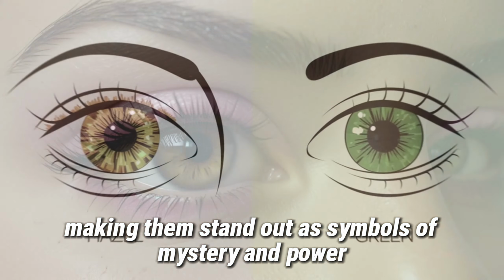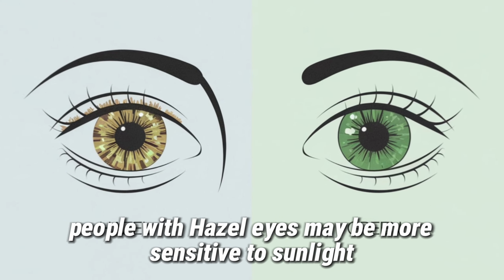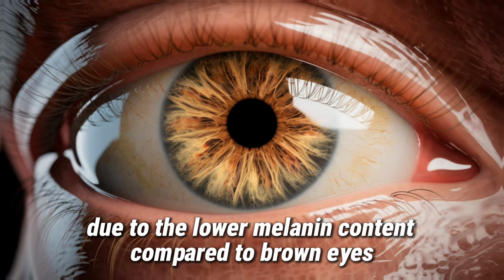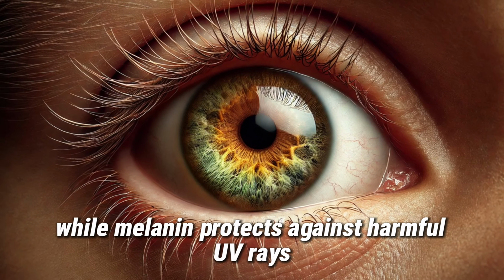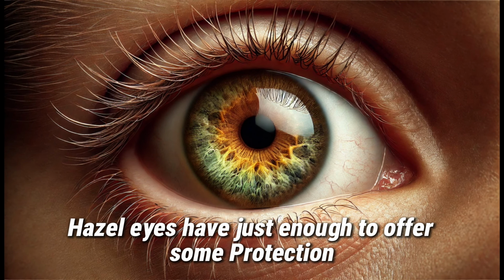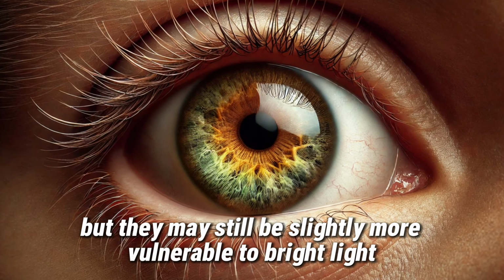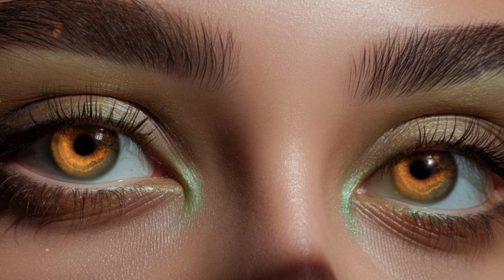mystery and power. On a more practical level, people with hazel eyes may be more sensitive to sunlight due to the lower melanin content compared to brown eyes. While melanin protects against harmful UV rays, hazel eyes have just enough to offer some protection, but they may still be slightly more vulnerable to bright light, causing discomfort in certain lighting conditions.